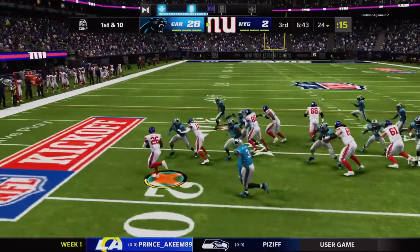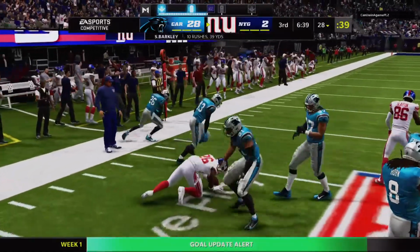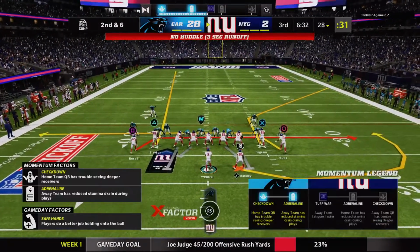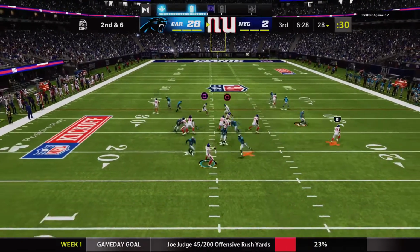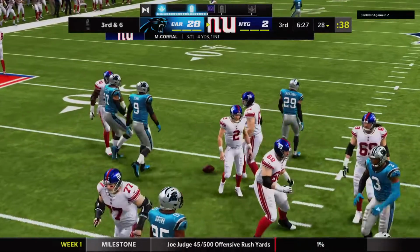After the penalty, they go with Barkley. And he'll be brought down here at the 28. The run got 4. Now they deal with a 2nd and 6. They'll look to throw here. Oh, hit as he throws there, incomplete.